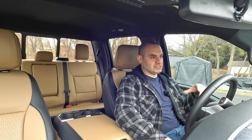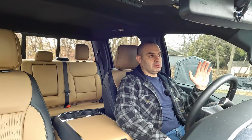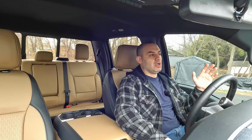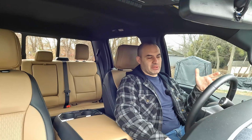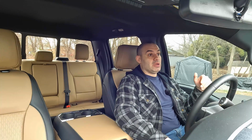Real simple, real basic, real easy to do maintenance. It doesn't need a lot. And this engine's probably pretty simple and inexpensive to maintain, especially compared to the complexity that the diesels are now. So no problem with this engine. I'm not towing anything super heavy. If I was going really, really heavy, towing big stuff, maybe consider a diesel.